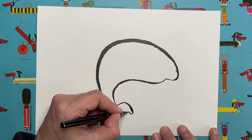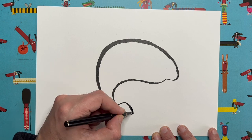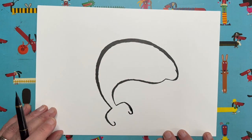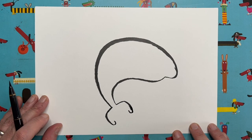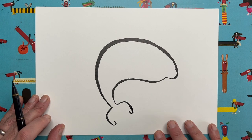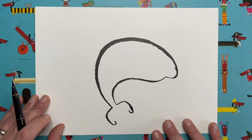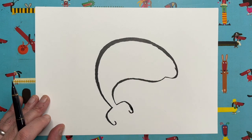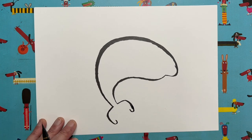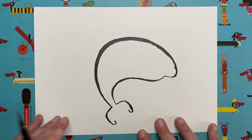Now remember, you can see my drawing is far from perfect. I always tell children there is no such thing as a perfect drawing. In fact, it's these little mistakes and imperfections that give our drawing character. So if you feel like yours doesn't look exactly like mine, don't worry about it. Mine is not perfect at all. You do your own thing, trust me. That is the best way to draw, and you will get the best results. You can't help but put a bit of yourself into your drawing, and sometimes yourself is little mistakes like I've made there. So don't worry about it. You don't have to be perfect, okay?